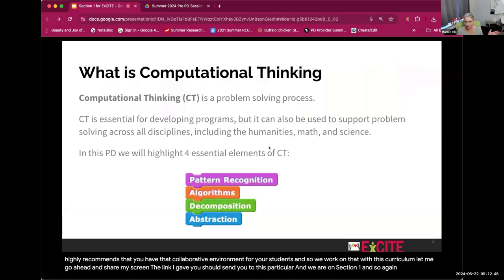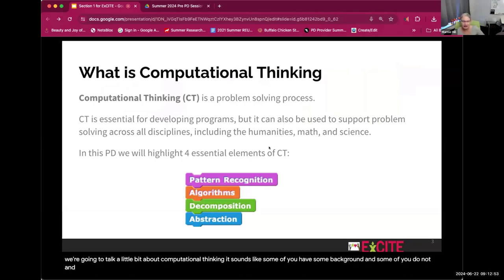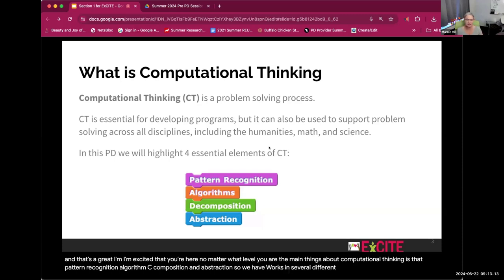And so, again, welcome. We're going to talk a little bit about computational thinking. It sounds like some of you have some background and some of you do not, and that's great. I'm excited that you're here, no matter what level you are. The main things about computational thinking are pattern recognition, algorithms, decomposition, and abstraction. So we have worked in several different grants, and this is one of the ones that we worked with. Some of the materials are from that, and it's our Infusing Computing grant. And so we worked with teachers who had no experience at all in coding, and we talked about how to integrate that into the classroom. Well, we're going to do a lot of coding, and we want you to be prepared for that, especially for the things that will be important for the AP exam.